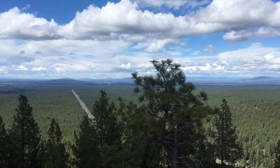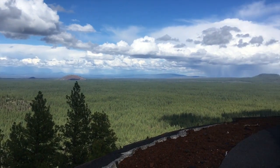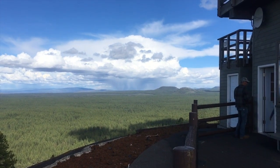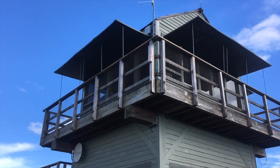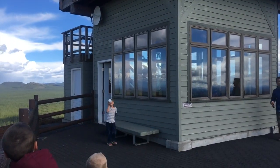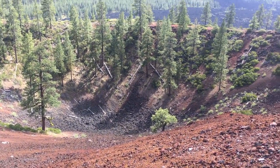Zoom into things. Oh, good. Look at the cloud, the way you can see the rain coming down. That's where my photos are. Lookout tower. I'm gonna head up there so we can see the view. I got it! And there's the crater where the lava came from.